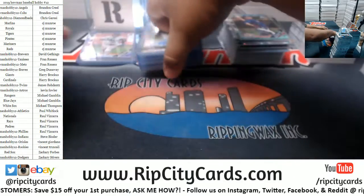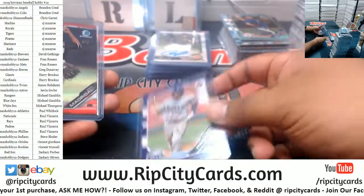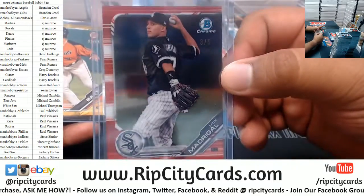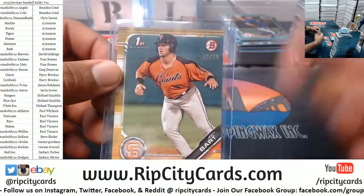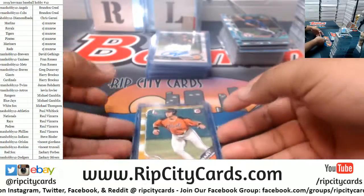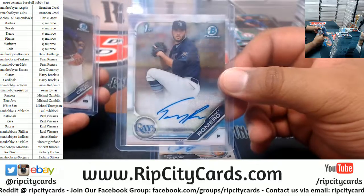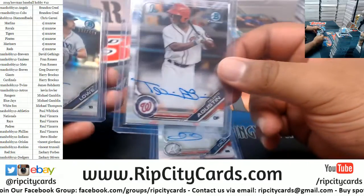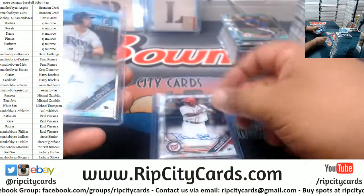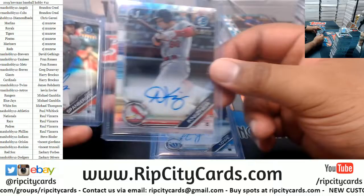All right, well, we got some decent color. A Franco to 250 paper. A Nick Madrigal 3 of 5 for the White Sox. And a Joey Bart paper to 50 for the Giants. That was nice. Here are the autographs. We got Chris Shaw, Giants. Tommy Romero, Rays. Darian Cruz, Braves. Telmito Agustin, Nationals. Nate Lowe, 499 Rays.